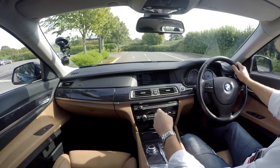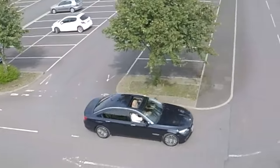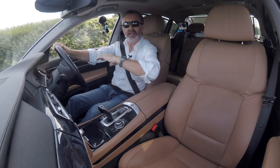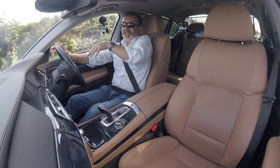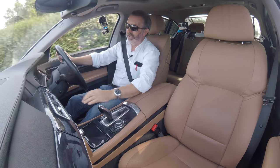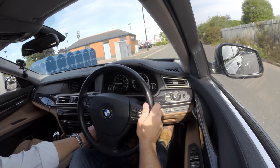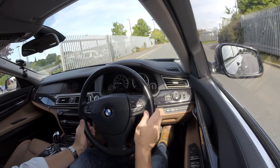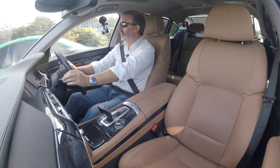I'll just show you the active steering here as we go around this corner. Dead easy to clip this corner because it's a real sharp bend, but as you can see, it's gone round it, and because the wheels turn slightly, the back end swings round rather than clips over the curb. Height and reach adjustable, electrically operated steering wheel. I must try and remember, it's got lane departure warning.